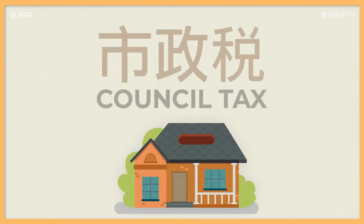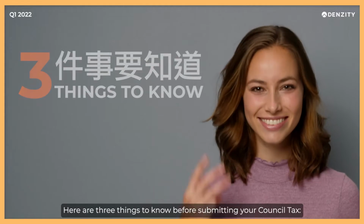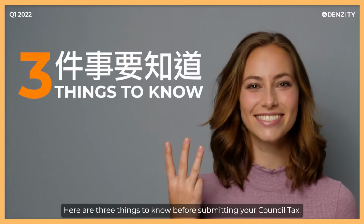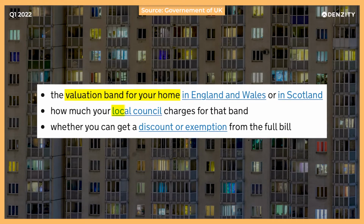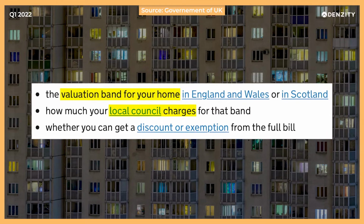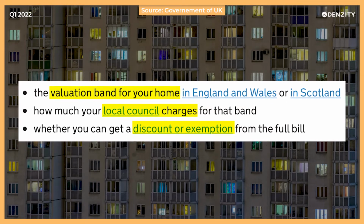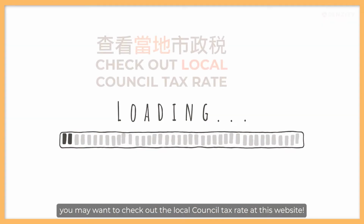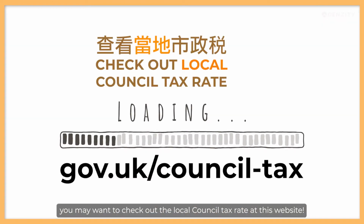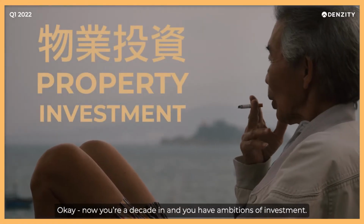Number 2, council tax, which pays for public services and facilities. Here are 3 things to know about submitting your council tax. Number 1, the valuation for your home. Number 2, how much your local council charges for that band. Number 3, whether you can get a discount or exemption from the full bill. So before moving into your new apartment or house, you may want to check out the local council tax rate at this website.